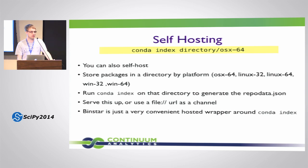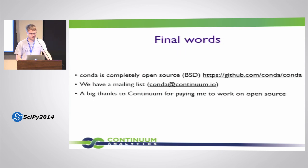For example, you can put one of these on your own computer and then use a file URL and have your own poor man's channel on your own computer, or you can serve it up with a simple web server. Finally, Conda is completely open source. BSD, we really want it to be a community project. Continuum obviously builds a lot of packages for Conda, but we would love for the community to also build packages, and we really want this to be the packaging solution that fixes the Python packaging problem.